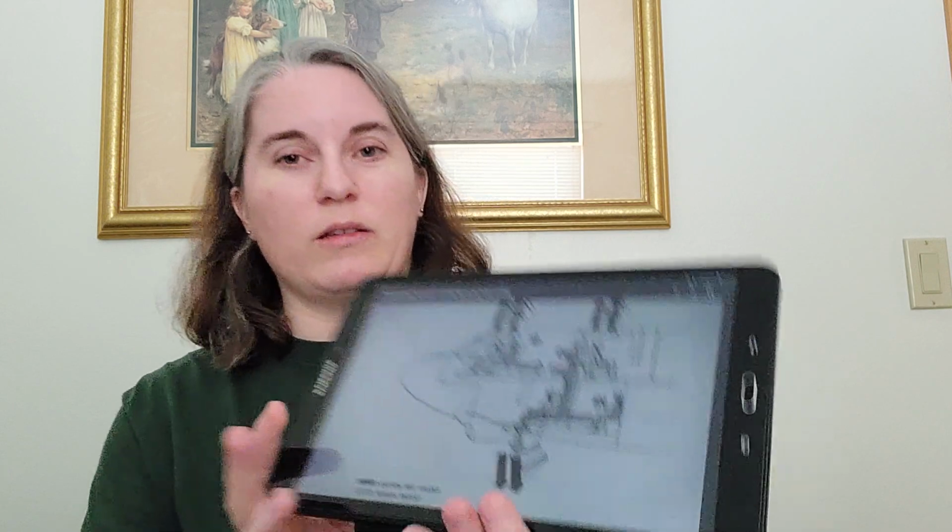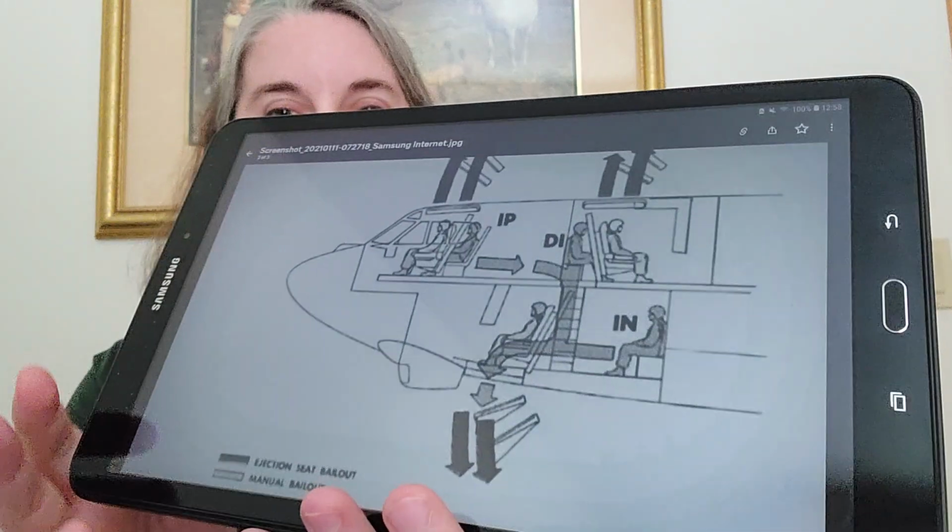So let me show you. When I tell you the air crew on the B-52 normally is 5: 2 pilots, 2 navigators, which are the offense, and the electronic warfare officer, which is the defense. This is how they're situated inside the B-52.